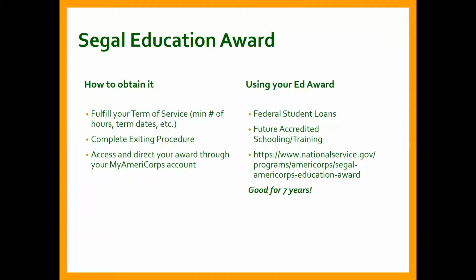Your Seagull AmeriCorps Education Award, how to obtain this. So it's pretty simple: fulfilling your service term dates, meeting your minimum hours requirement, completing the exit procedure, and then accessing this is going to be directly through your myamericorps.gov account, which we'll talk a little bit about in a few more slides. Using your education award, this can be put towards federal student loans, future accredited schooling or training.